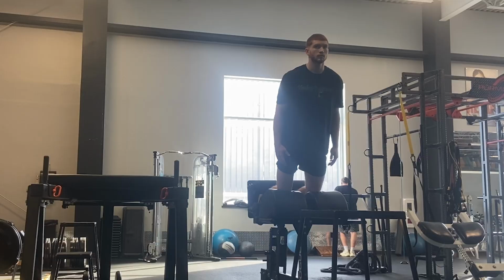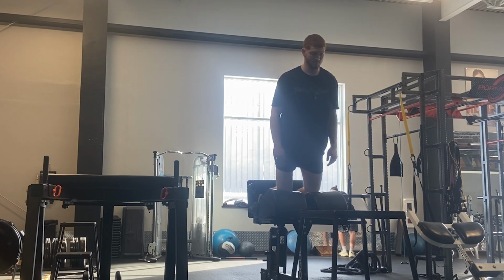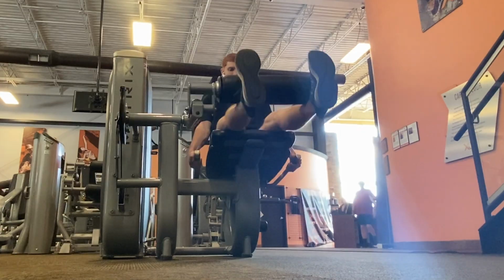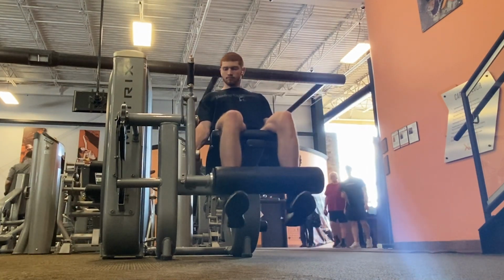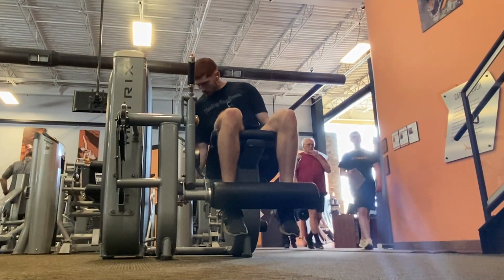And another one I'd recommend you throw in is Nordics, as it's just a great exercise. And just try to fight that negative as long as you can, and give yourself a little assist with your arms to push yourself up to the top. The leg extension can be used to hit our quads even more towards the end of the workout. Just make sure you're extending your legs all the way up, even if that means dropping the weight.